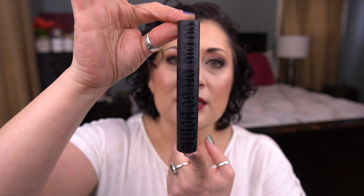It is not something that I would repurchase because I have other volumizing mascaras that I prefer. I can't remember how long I worked on this. There's still mascara in here, but it was starting to irritate my eyes. And whenever that happens, these products go bye-bye. So this is done.